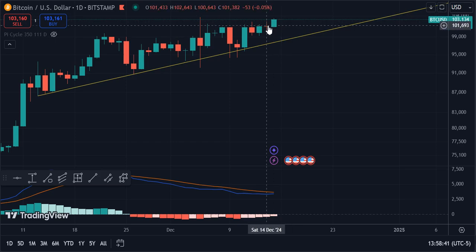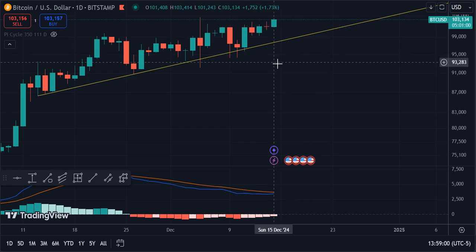And this may be a good sign because a lot of people are predicting higher prices by the end of the year. We only have about 2 weeks left in the year 2024. And it'd be very interesting to see how close to $150,000 we could get by the end of the year. So it's a possibility.